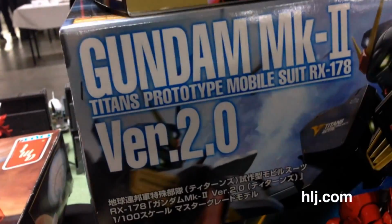So far, I'm into Mark II. Mark II. Yeah, the Mark II is a good design. It's a perfect design, and I'm looking forward to building the Perfect Grade Mark II. Okay. It's one of the older ones, but it looks great. Yeah, comparing it to newer ones, which are too streamlined without details.